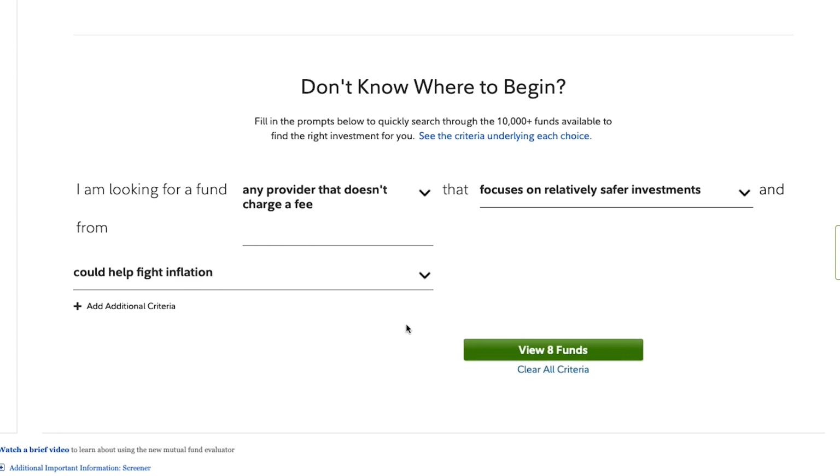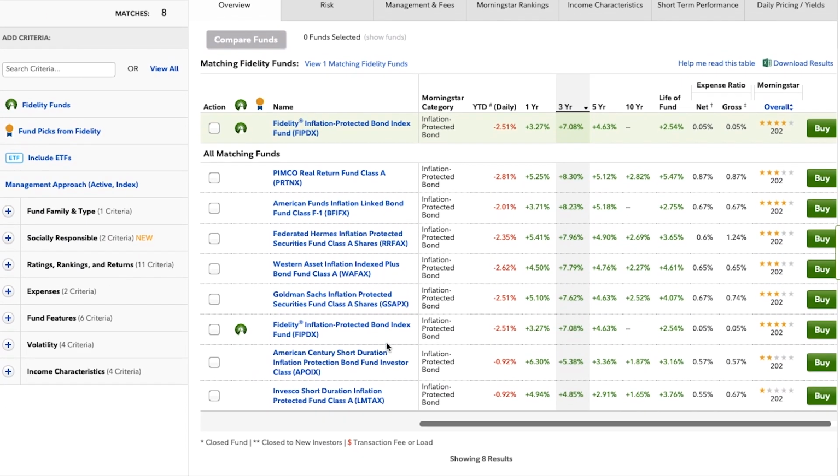We went up to 8 funds. So we went up from 1 fund to 8 funds just by changing some of the filters that we had and adding different criteria. From here, you just view those 8 funds, and then from there, you can do further research. But I find that to be a much easier way to filter out and start researching mutual funds.